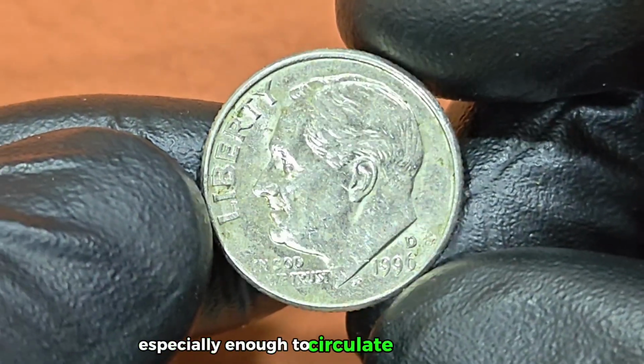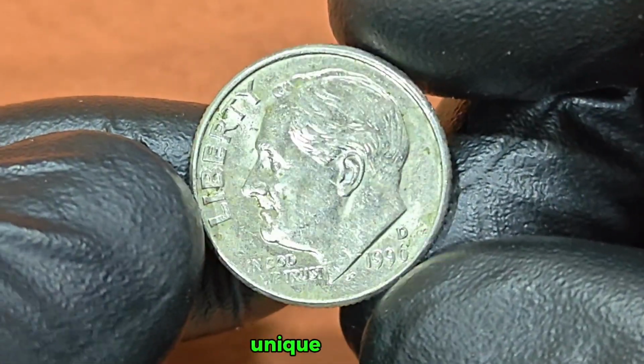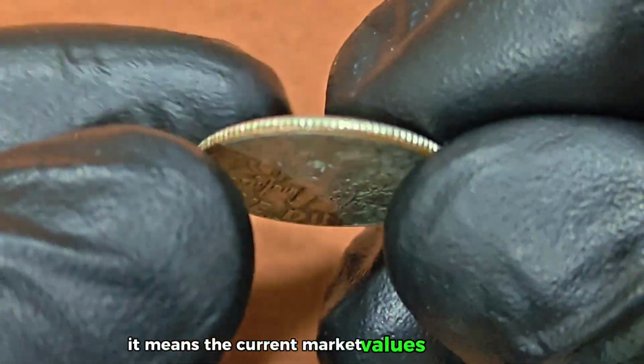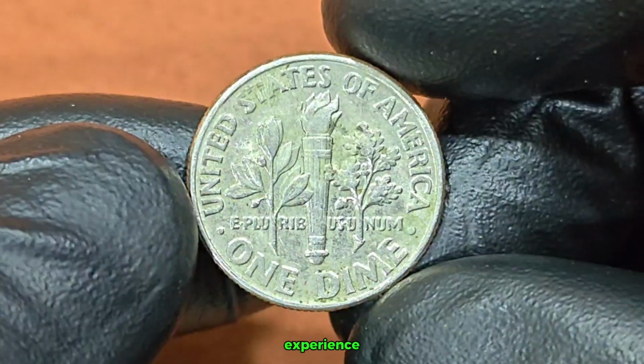Especially when it comes to circulated specimens. We will explore its history and background, the unique features that set it apart, the rarity and collector demand, current market values in dollars, and valuable tips for collectors looking to maximize their coin experience.